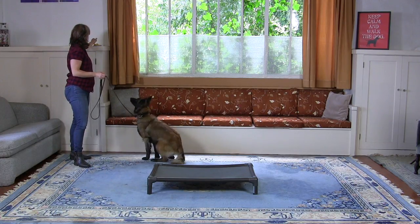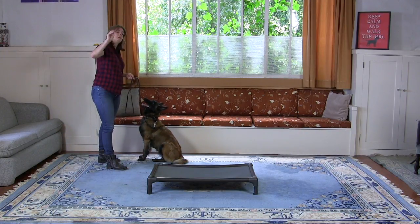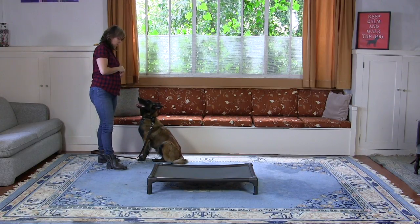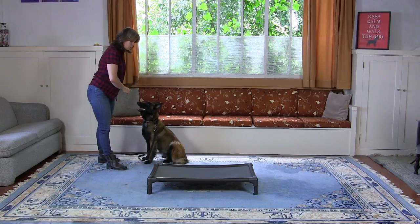I'm going to start with the same thing though, where I've got some treats loaded in one hand, and I'm going to have one treat in my lure/cue hand, and I think I can let her leash down for this, and I will say, or maybe not because I'm going to have to put her on the bed, actually. Well, we're not going to make her stay right away. Knox, go to bed. Bed.